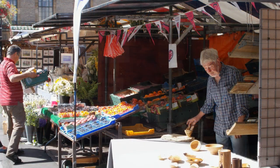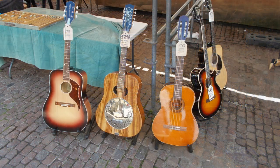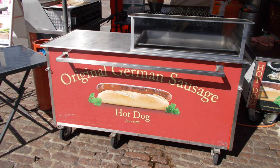This stall sells lots of different kinds of fruit. On this stall there are many different kinds of ornate pottery. There are five guitars for sale. One of them costs £240. This empty red stall is used for selling German sausages.